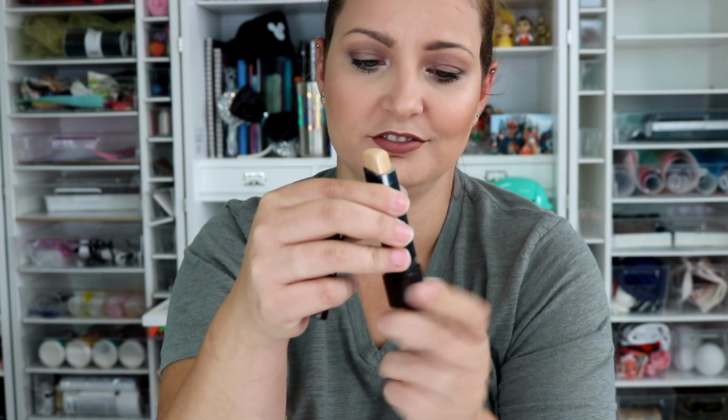Number 2, this is one of my favorites as well. This is the Hourglass Vanish Stick. And as you can see, there's not a whole lot left of it. This is a great full coverage foundation if I'm taking a lot of pictures and I'm not planning on being outside, because this can feel really heavy on my skin whenever I'm outdoors. I have issues on days where I have drier skin, with this wanting to settle into my lines, but it looks beautiful on camera and photographs so well. And it is one of my number 1 foundations. It's just some days it doesn't want to agree with my skin.